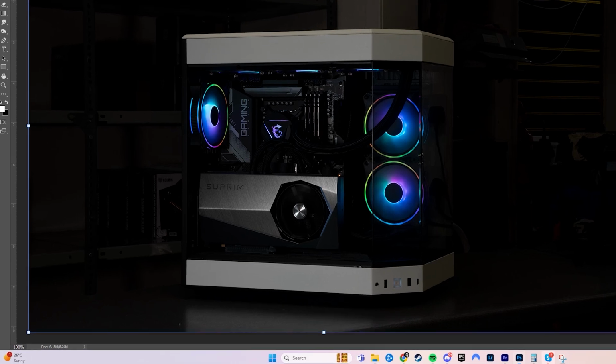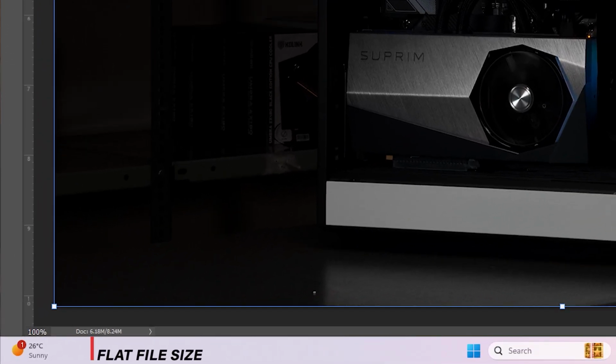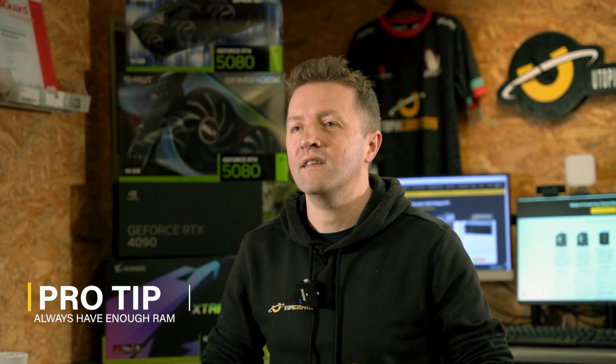Photoshop has a nifty document sizes section right down the bottom left-hand corner from memory. Check it out. The right-hand number tells you how much RAM your file actually uses, including all the layers, and that's going to give you a good indication of how much RAM you need. Another pro tip, always leave some headroom. Running out of RAM mid-project can feel like hitting a creative brick wall, and RAM really is pretty cheap these days, so there's no excuse.